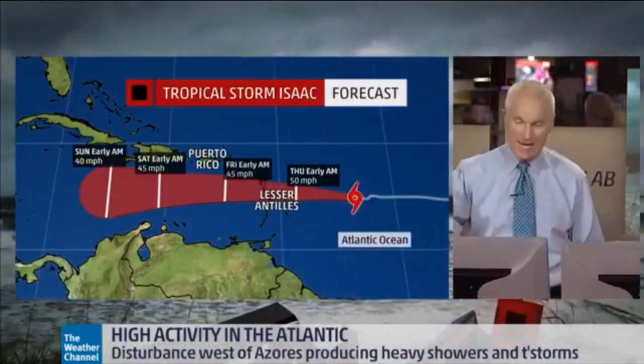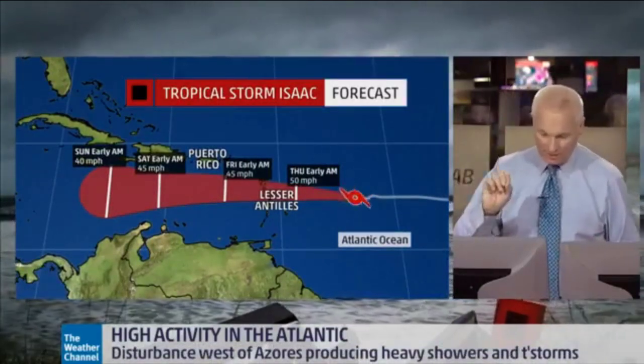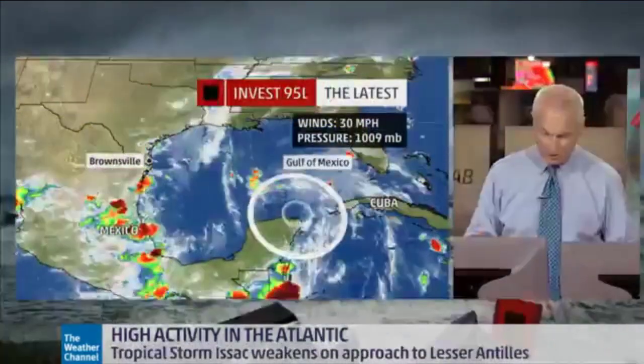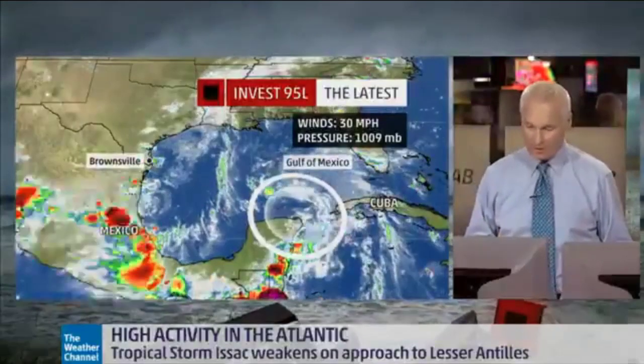But it doesn't mean that they won't be impacted at all. We're talking about waves, we're talking about rain. Nevertheless, it looks like the worst of those conditions right now will stay in the Caribbean, south of those bigger islands.